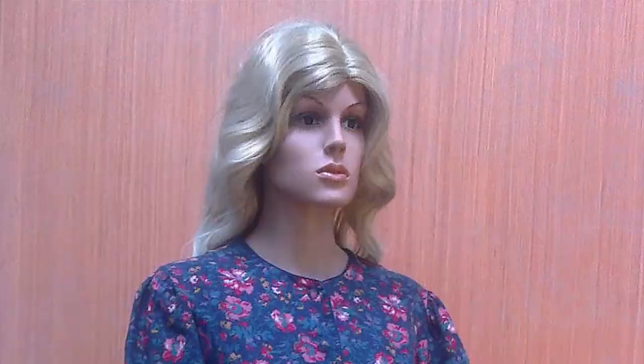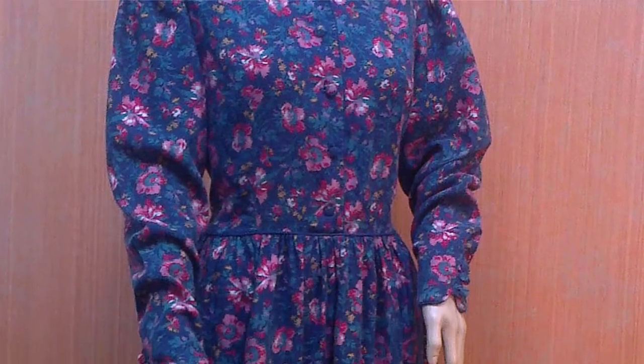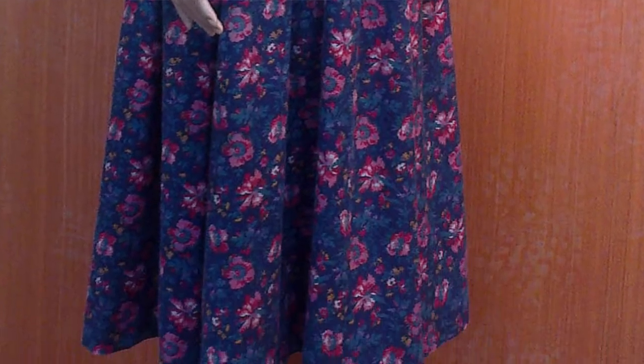Now, I want to be nice. I know that there are some people who love this kind of Laura Ashley vibe. I did decide that I wanted to make the pandemic dress from Target for myself. Really, because when I saw the picture of the dress, I was very inspired.